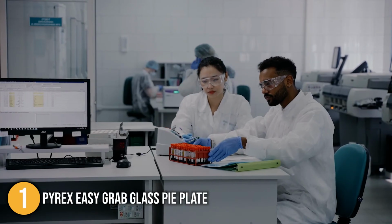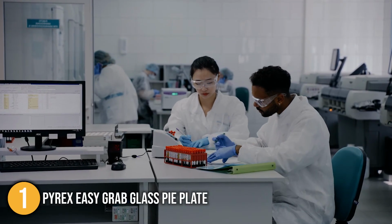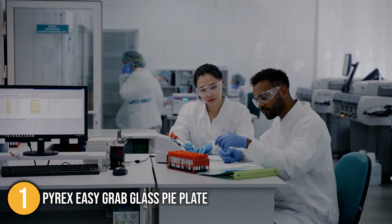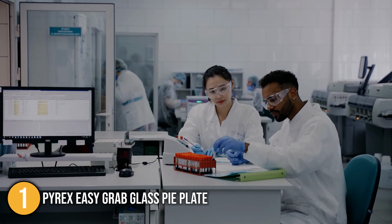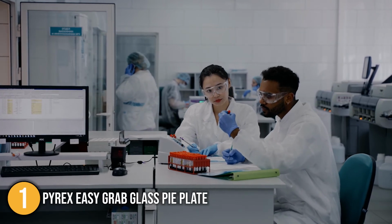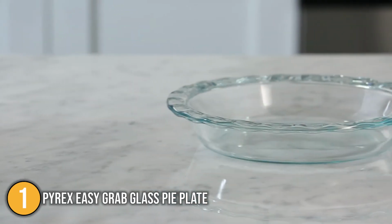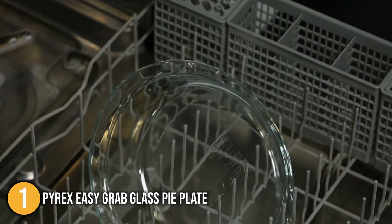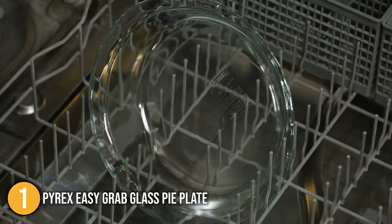Our team at In the Kitchen tested its tempered Pyrex glass performance by placing it in a preheated oven, and it heats evenly with consistent results. It also performed brilliantly for no-bake and freezer pies. In addition, its non-porous glass feature will not absorb any food odors or stains, in which our team found the plate very easy to use.